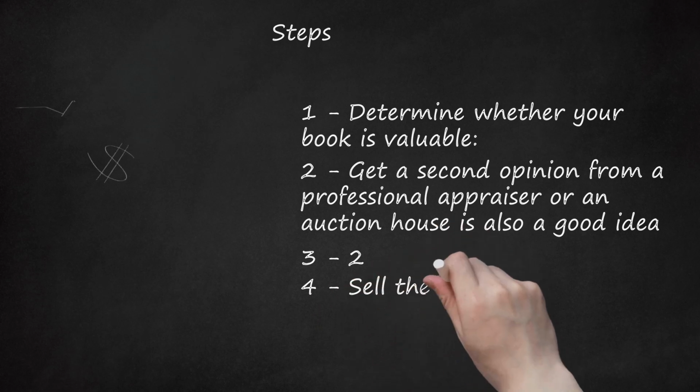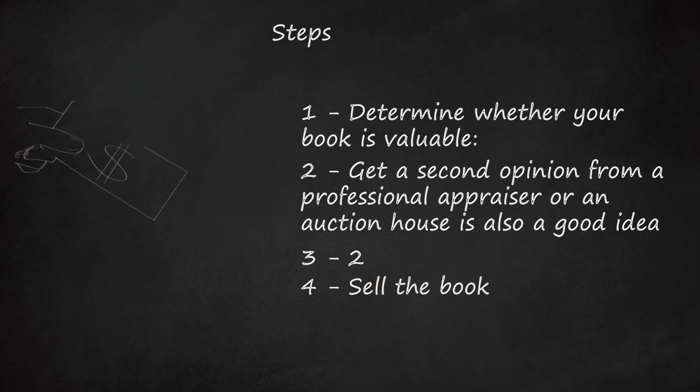4. Sell the book. How should you sell your book? A professional book dealer is probably still your best option for selling a rare book. Once you agree on a price, the book dealer will buy your book from you without any additional fees or wait time. Auction houses are also an option.